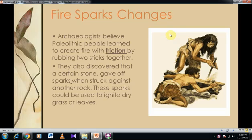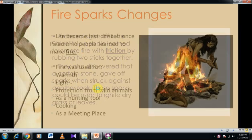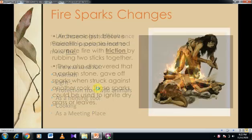Continuation of our first lesson in Term 2, Chapter 3, Section 1, with the title Hunter-Gatherers. Previously, we discussed how Paleolithic people discovered fire with friction, whether it's friction of two sticks together or the friction of one stone against another, and we discussed the uses of fire.